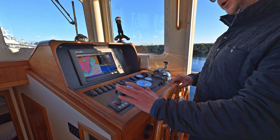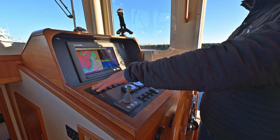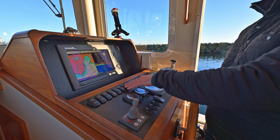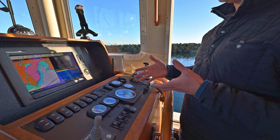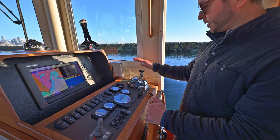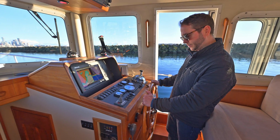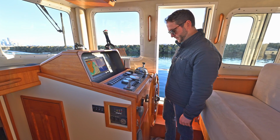You have your bow thruster controller on this side. You have all your controls for your windshield wipers, engine room lights, your defrosters, your battery parallel. Everything's really convenient here so that in case you do need to use something while you're operating the boat, it's really easy to get to. You have your throttle control, you have your wheel, you have your dual VHF handhelds right here on either side.